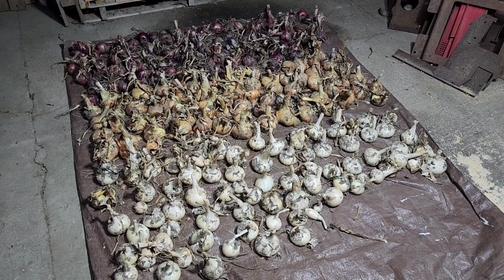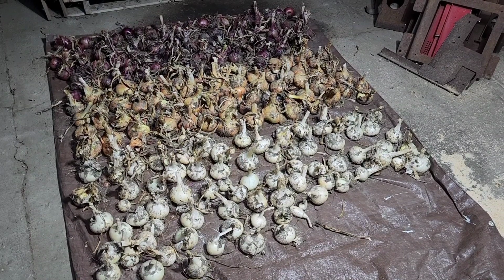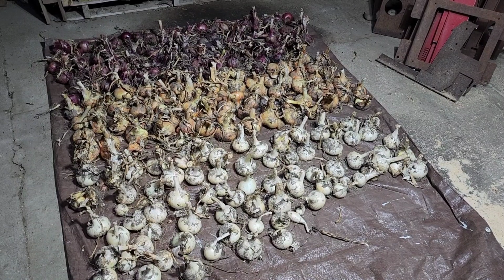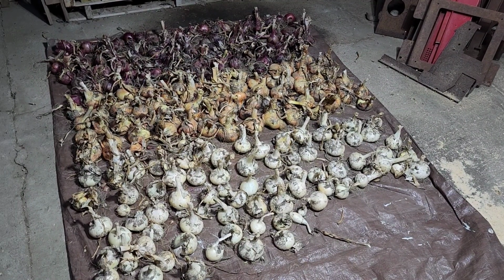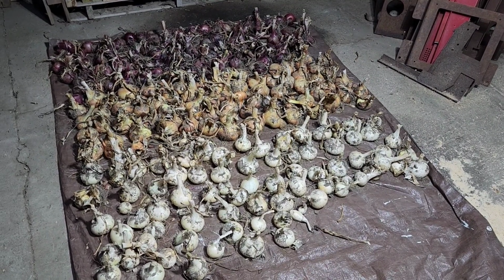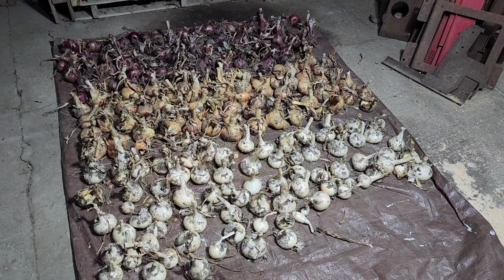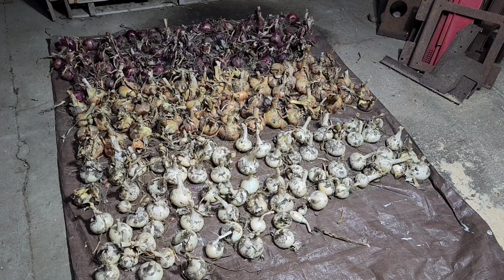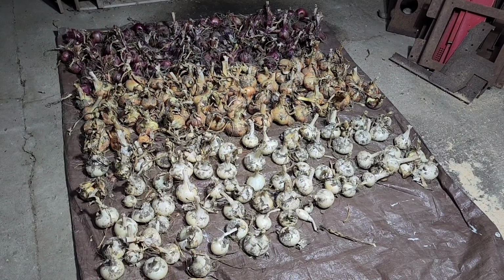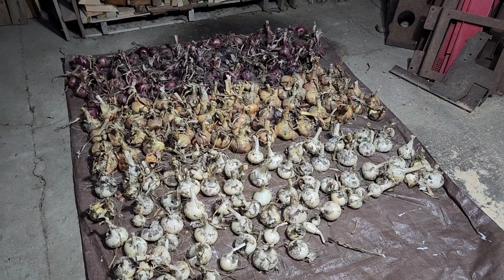Here's our onion crop in the shop drying. They need to stay in here for a few weeks and get nice and dry. But before winter, when we start getting really cold, these will have to go into the root cellar once they're nice and dry. And they'll last quite a while down there. Once they start sprouting, whatever we have left we'll start chopping up, and we'll freeze them in like 1 cup increments so we can use them in recipes and such. After you freeze them, they're not any good for fresh eating for salads or anything, but it doesn't matter if you're using them in a dish.